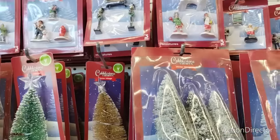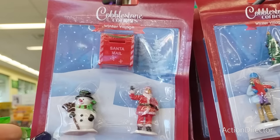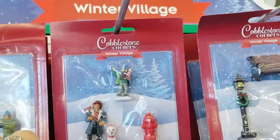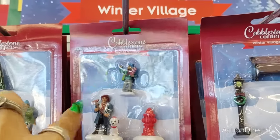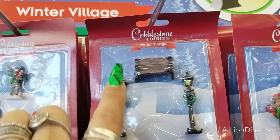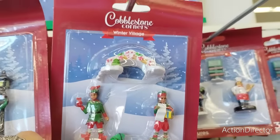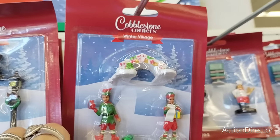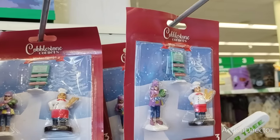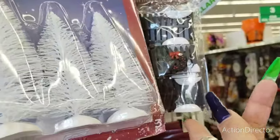Also their Cobblestone Corners Winter Village. Here you have the snowman and the mailbox and Santa Claus. Here you have the snowball fight and the Christmas tree. Here you have the Dalmatian, and it looks like a little skier. It looks like he's gonna chop down a tree, fire hydrant. Here you have the bench and the lamppost with the wreaths. These look like elves, and you have a little gingerbread house bridge or archway. Here you have the baker and the girl. Looks like he has a rolling pin in his hand. And then here you have the miniature seven pieces.